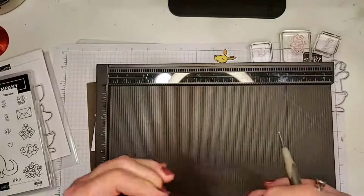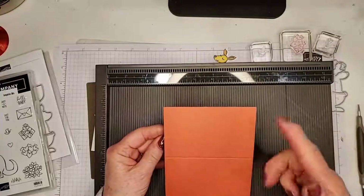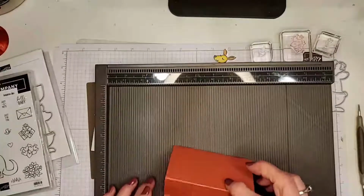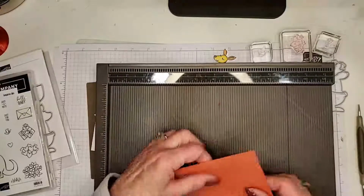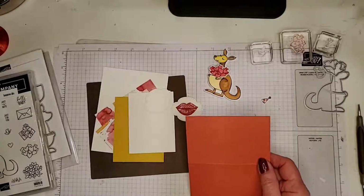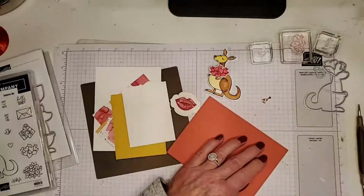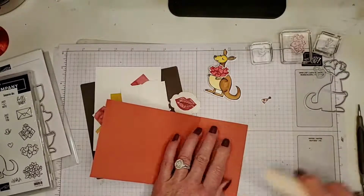Okay, so this is going to fold like this. So that's your card, and it's a tent fold card, tent style. And then this is going to fold in half like this, and this is going to become the stand-up bit for the easel. So that's all you need to do on that. Very, very simple card to put together, and a fun card as well. So I'm just going to take out my bone folder, and I'm going to give this a nice crease, and I'm going to crease this center line here.